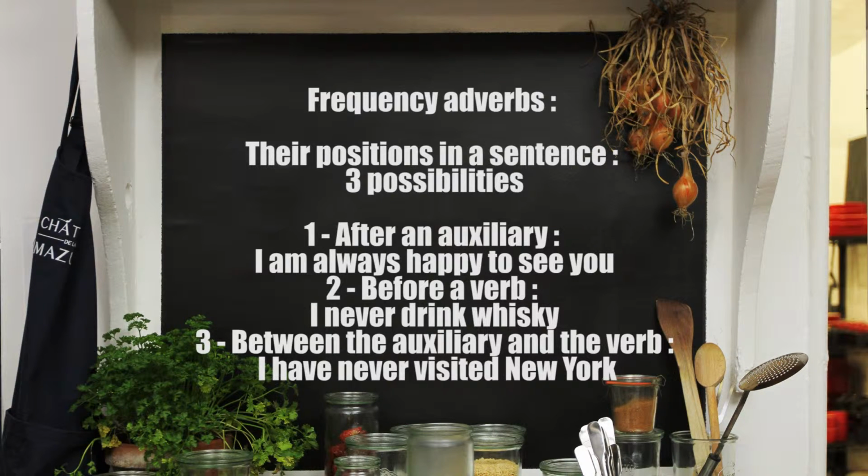Their positions in the sentence. We have three possibilities. First, after an auxiliary. For example, I am always happy to see you. Second, before a verb. For example, I never drink whiskey. And thirdly, between the auxiliary and the verb. For example, I have never visited New York.